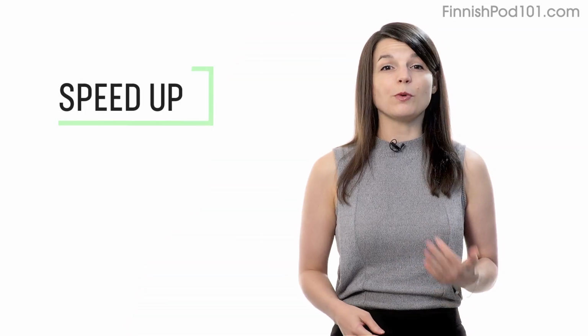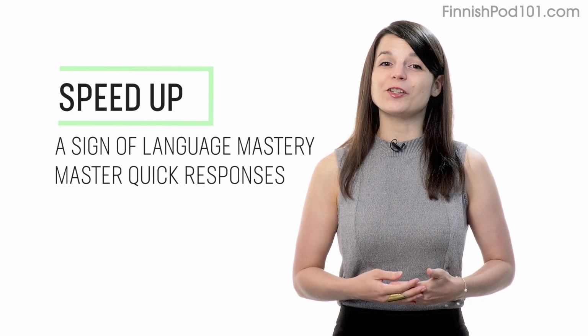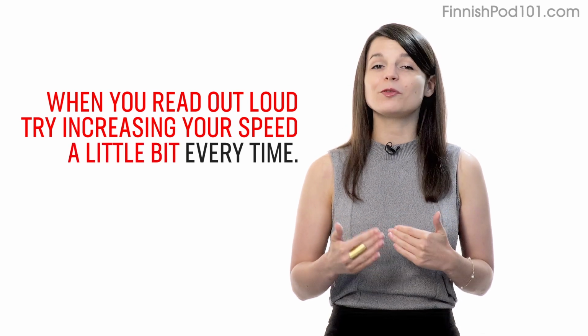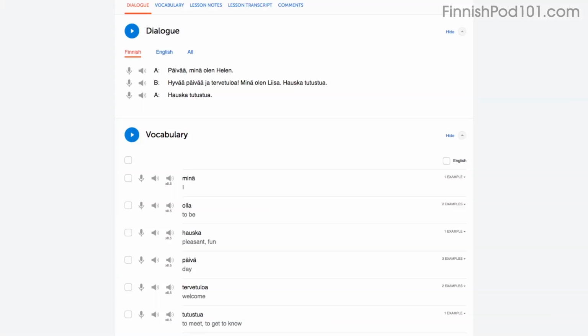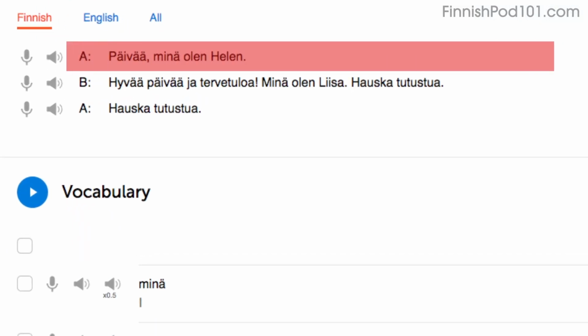Number 3, speed up your reading to speed up your speaking. Being able to speak without thinking is a sign of language mastery. If you're talking to a native and can respond quickly, they'll assume that you're fairly fluent. How can you do this? When you read out loud, try increasing your speed a little bit every time. So, start by reading with the dialogue tool. If you're like most learners, you'll read the first line slowly. That's because you're still getting used to the words, which is okay. Reread it. On your second try, you know most of the words, and you'll read a little faster. Reread it again. On your third try, you'll be even faster, at a native speaker's speed. And being able to read these phrases out loud and fast will help you speak fast.